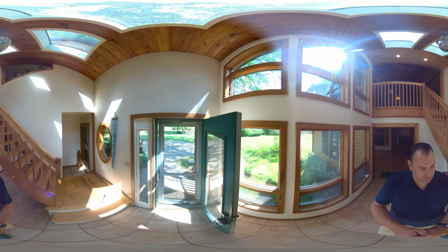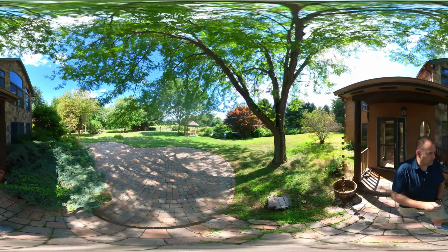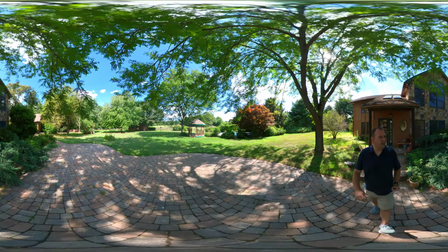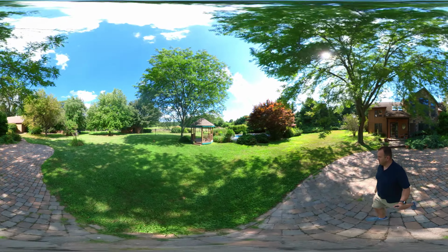Give you a sense of what we're looking at in here. So come out through the back door, you get this nice patio out here. I mean, depending on where the septic field is, it'd be nice to drop in a pool. Oh, never mind, they have a pool. Disregard, I forgot about the pool.